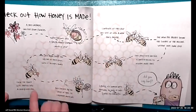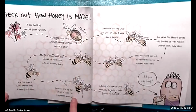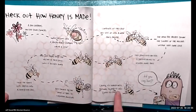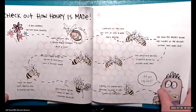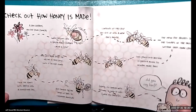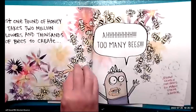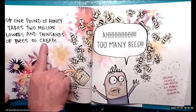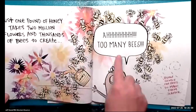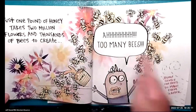Then the honey gets barfed into a honeycomb cell and fanned by the wings of the bees to evaporate the moisture. And lastly, it's sealed with beeswax to keep it safe. Edgar wonders, did you say barf? So just 1 pound of honey takes 2 million flowers and thousands of bees to create. And Edgar says, too many bees.